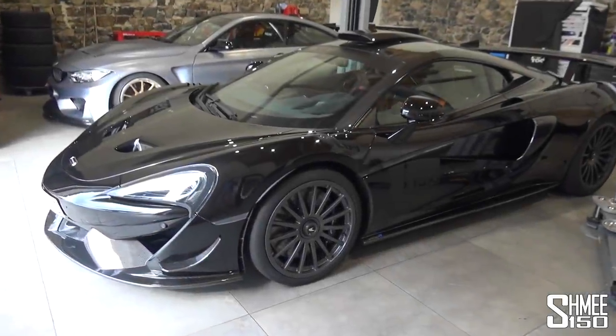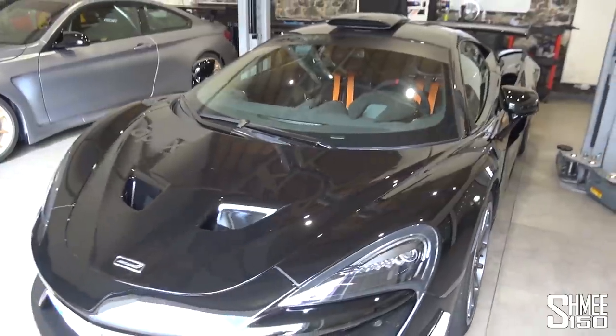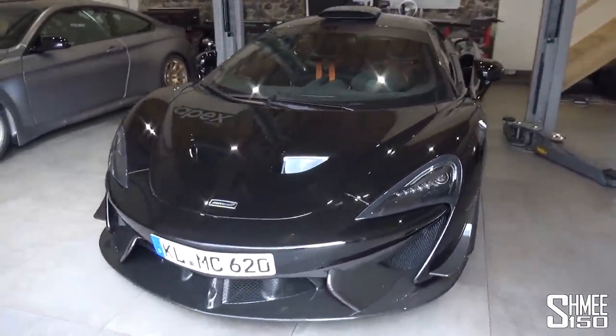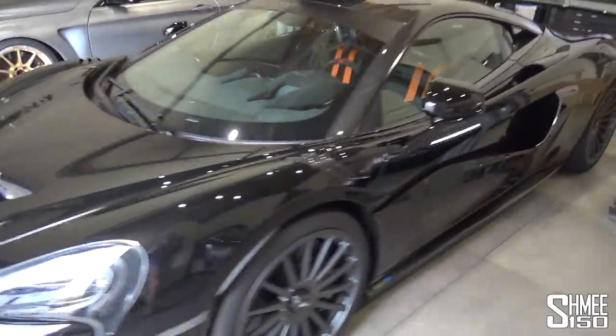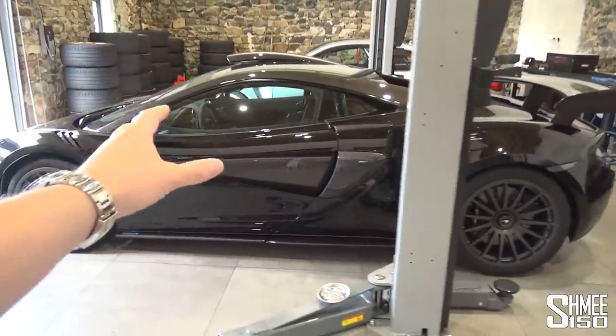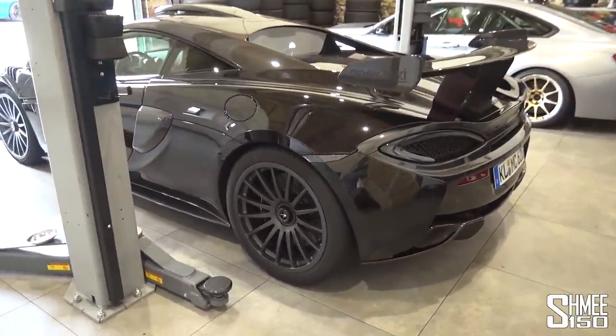There is definitely some confusion over where exactly this car fits in the McLaren lineup. The 620R is a track-focused version of the Sports Series, but you're probably thinking there has already been one of those in the form of the 600LT and the 600LT Spider. But this is much more focused. It's derived from the 570S GT4 race car, which of course is not road legal.